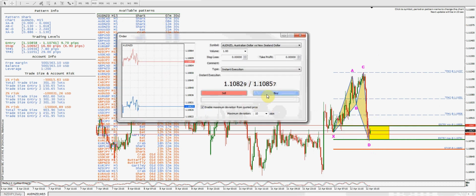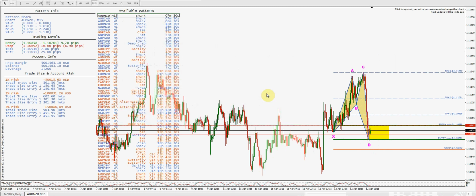New order. Buy. Let's go ahead and place this in. Place our stop down here. Profit target 1 is right here.